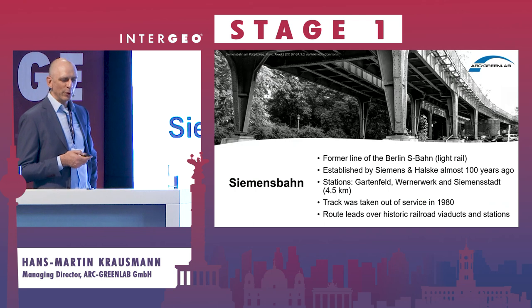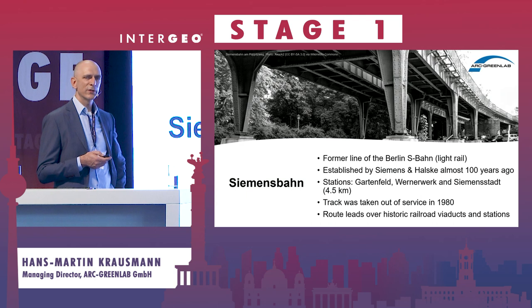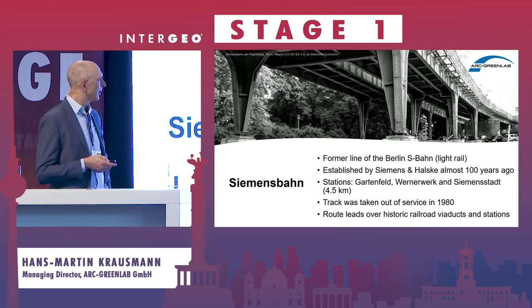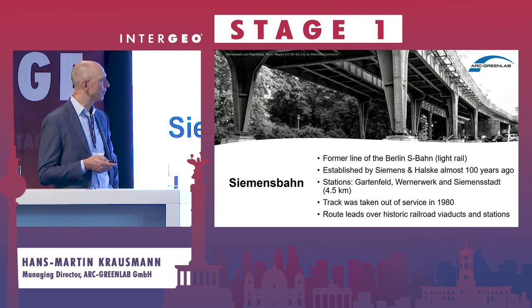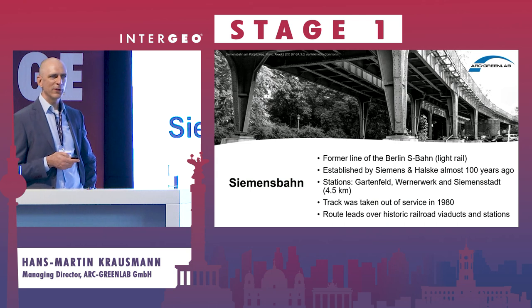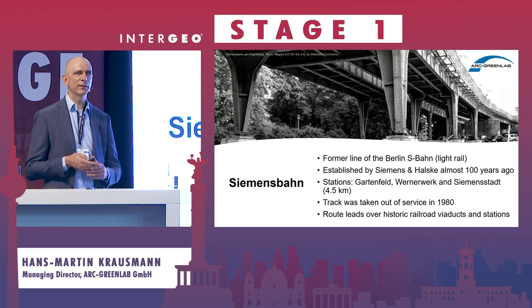Something about the project context. The Siemensbahn is a former line of the Berlin S-Bahn light rail. It was established by Siemens and Halske about 100 years ago. And the plan is to go live again within the next 4 or 5 years. There are a couple of stations that are completely out of service for quite a long time. Gartenfeld, Wernerwerk, and Siemensstadt. The track is about 4.5 kilometers long and was taken out of service for different reasons in 1980. So the route leads over historic railroad viaducts, as you can see there.